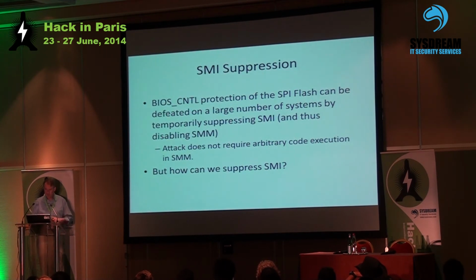However, we found that you can actually suppress system management interrupts, which effectively bypasses any and all protection mechanisms offered to you by system management mode. This bypasses those BIOS control protections of the flash that I just talked about. It does not require anything other than just a little bit of privileges executing from the operating system. You don't have to execute any code or anything like that from system management mode. You can do this right from your OS and suppress SMI.